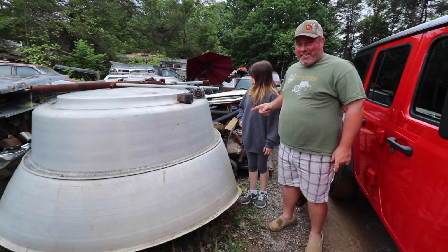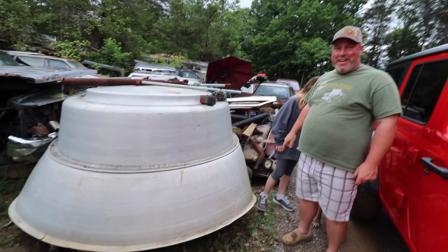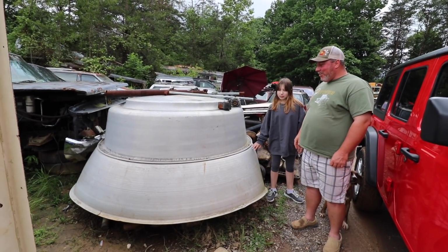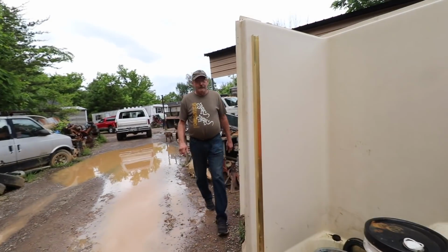This has got to be a street light. It has to be a street light. There's 2 of them. Like, imagine that. What is it? What is this thing? They look like we could repurpose them as hot tubs. They're amazing. They're cool.